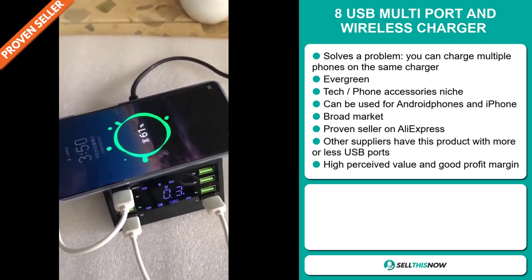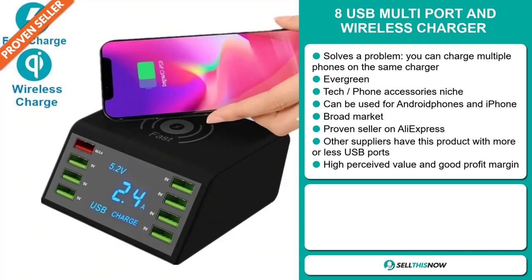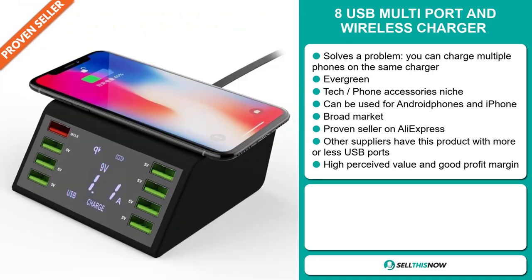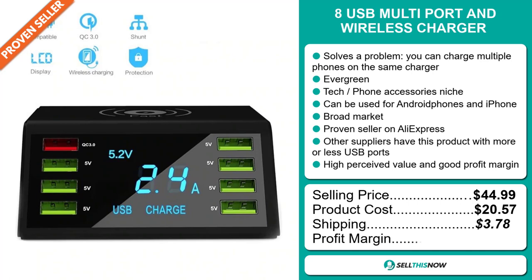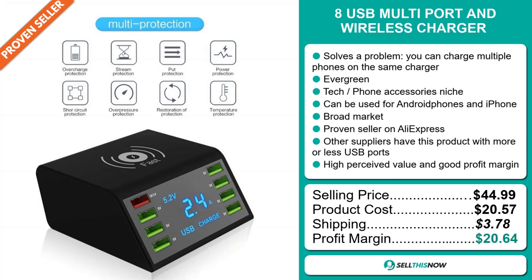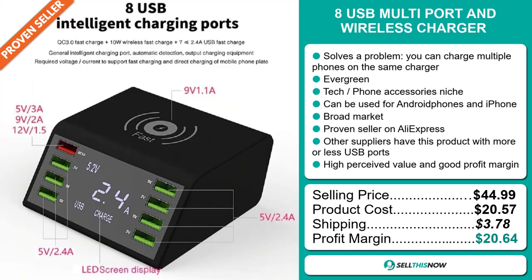Now, other suppliers have this product with more or less USB ports, and it has a high perceived value and it will give you a good profit margin. Now, the selling price of the 8 USB multi-port and wireless charger is just under $45, whereas the product cost is only $20.57. Shipping will set you back $3.78, so you're looking at an excellent profit margin of $20.64. Sell this now!